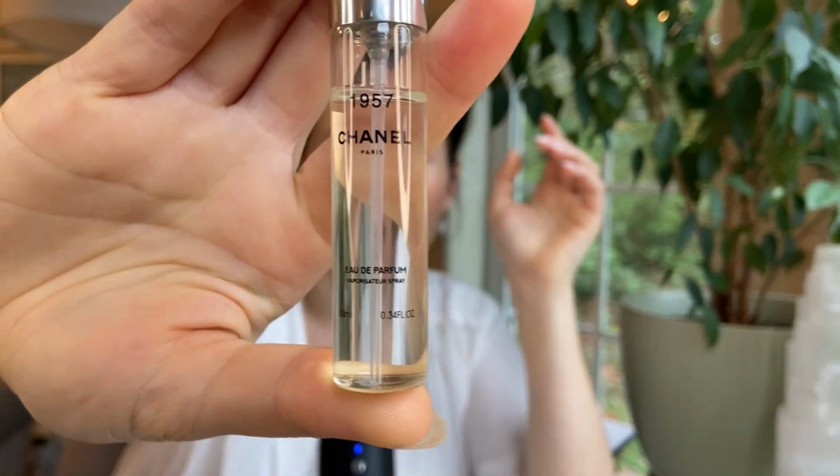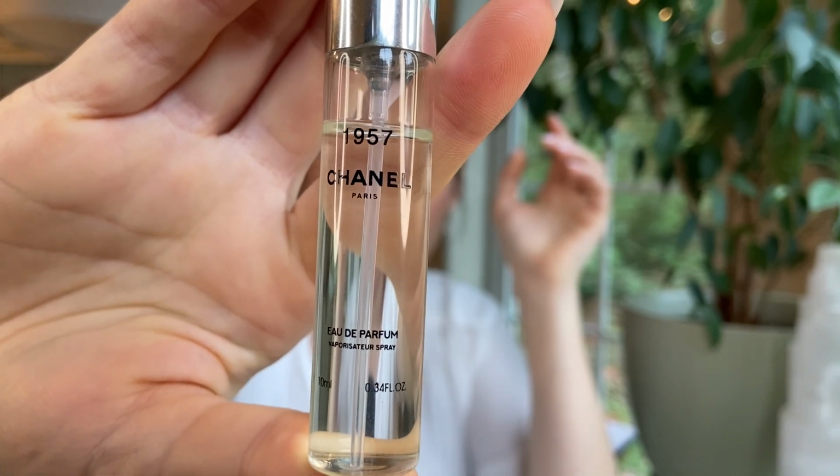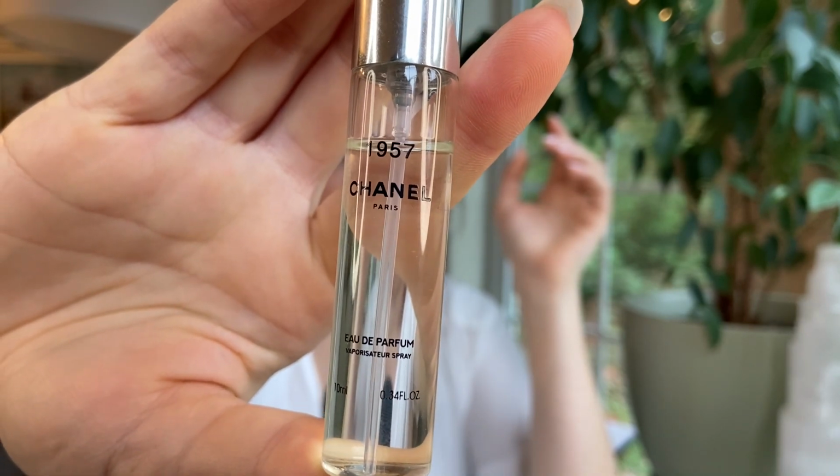Okay, and then the last one, I've had this in every collection video lately, so I left it for the end so as to not bore you. But this is by the brand Chanel, and this is called 1957. And this is a very musky, slightly vintage smelling fragrance. Very clean and fresh. So what I get is mostly musk and a powdery musk.